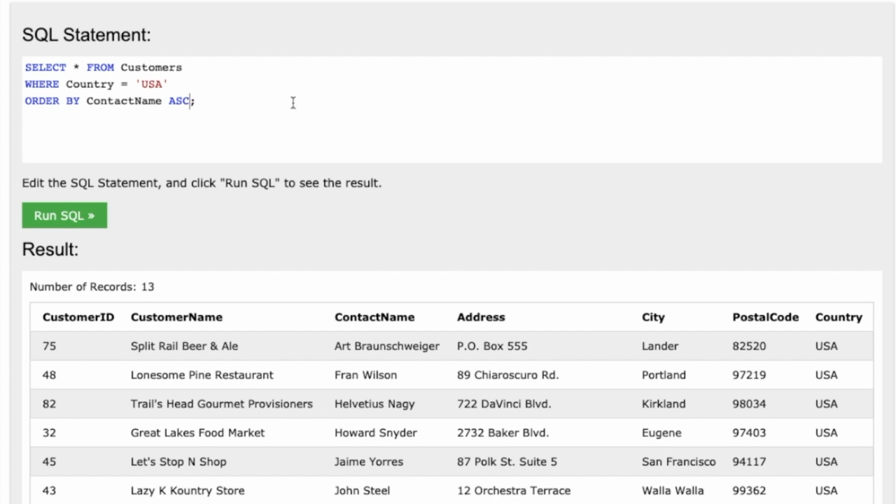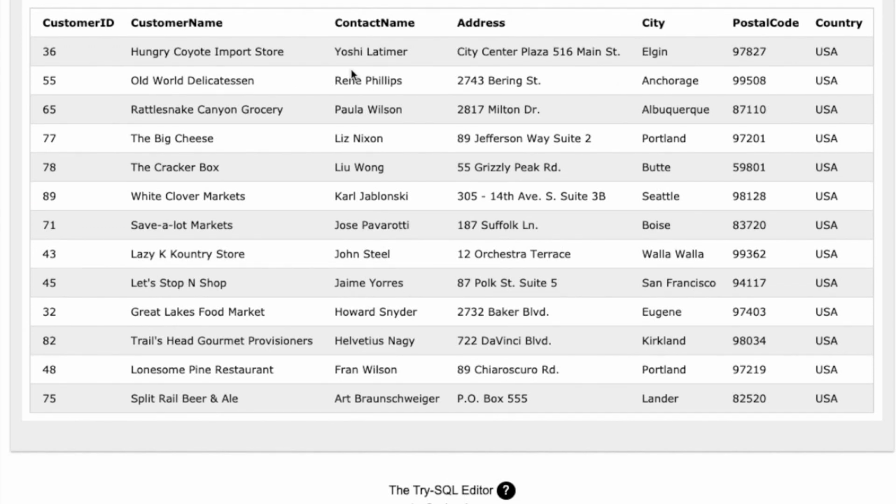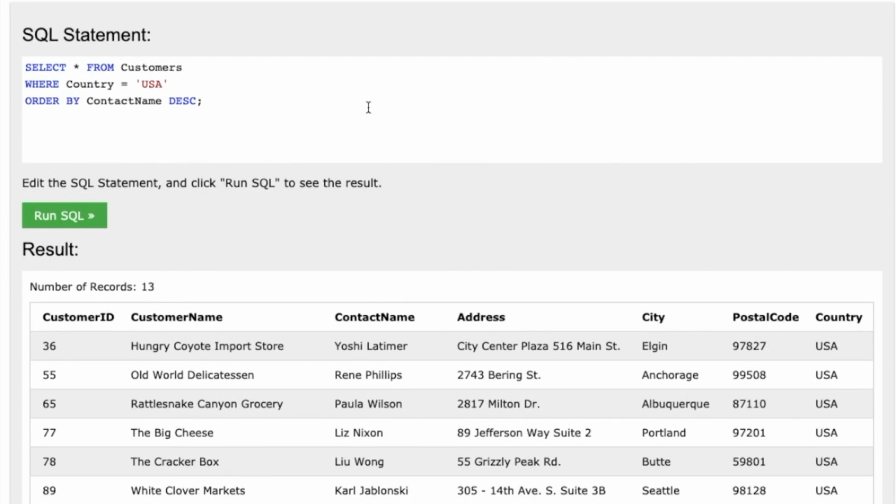So let's also do descending, just to prove a point. Now let's run it. Okay, now we're starting with Yoshi, and then we're going all the way down to Art. So as you can see, your contact name is in descending order from the end of the alphabet all the way to the beginning of the alphabet. And with this, we can just keep going and going and going. SQL is just very easy.